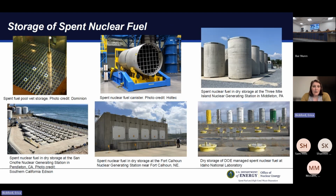On this slide, I have some pictures of spent nuclear fuel in storage. So on the top left, when the nuclear fuel comes out of the reactor, it goes into a fuel pool. And this photo shows a fuel assembly either being loaded in or pulled out of a fuel pool. So it's a pool of water. And those assemblies go into that pool, and they typically stay in there for a period of about 5 years before they're moved into dry storage. It can be shorter, it can be longer. A lot of it just depends on the operational needs of the nuclear power plants.